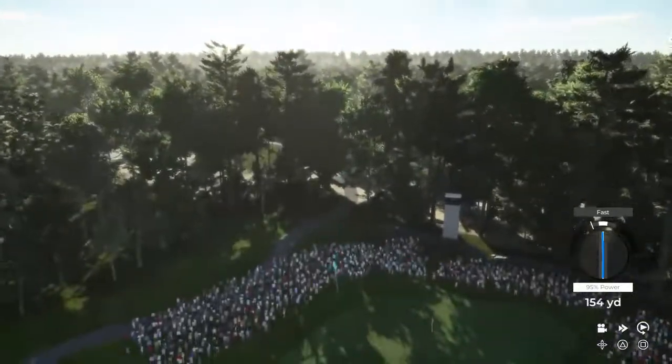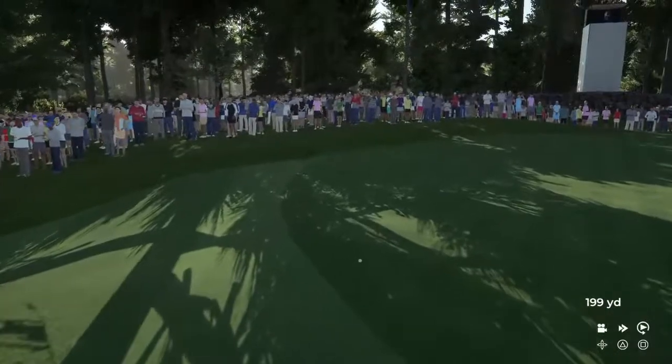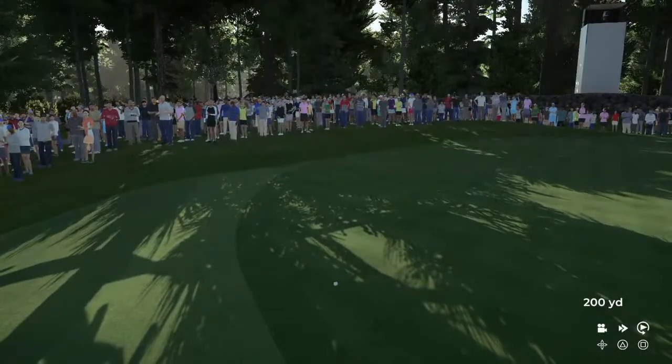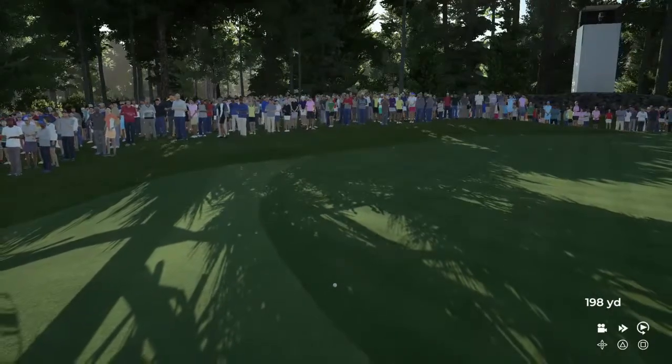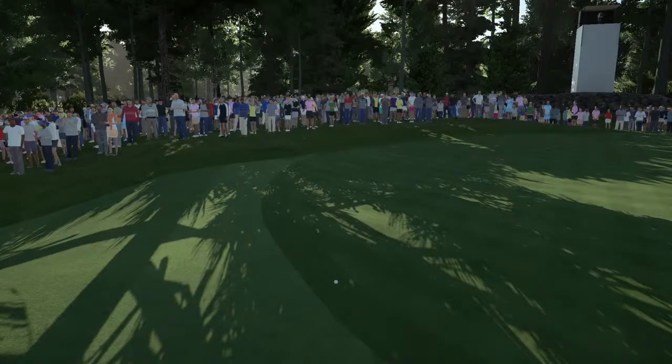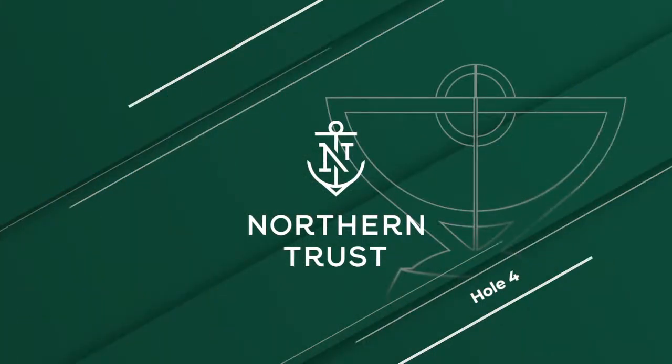Better be careful out there. It's danger. It's heading left, isn't it? Well, it's time to head back down to the fairways. John, what's up, mate? Well, I'm down on the fourth hole, guys.